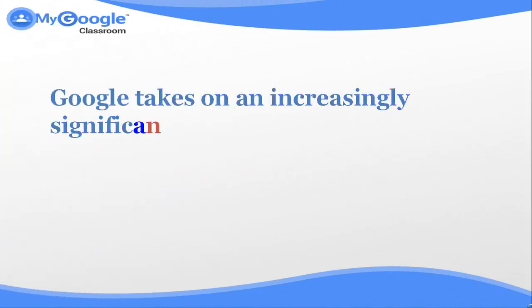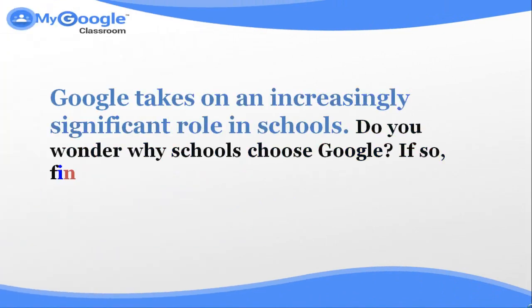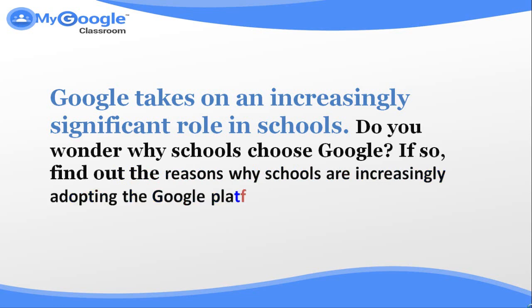Google takes on an increasingly significant role in schools. Do you wonder why schools choose Google? If so, find out the reason why schools are increasingly adopting the Google platform.